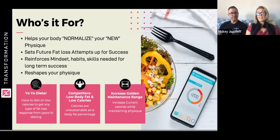Totally. And then the last one is increasing your maintenance range. And you're like, what the heck is that? This is the funnest part. And this is probably something that you don't hear very often. But basically, we'll go into this in another video.